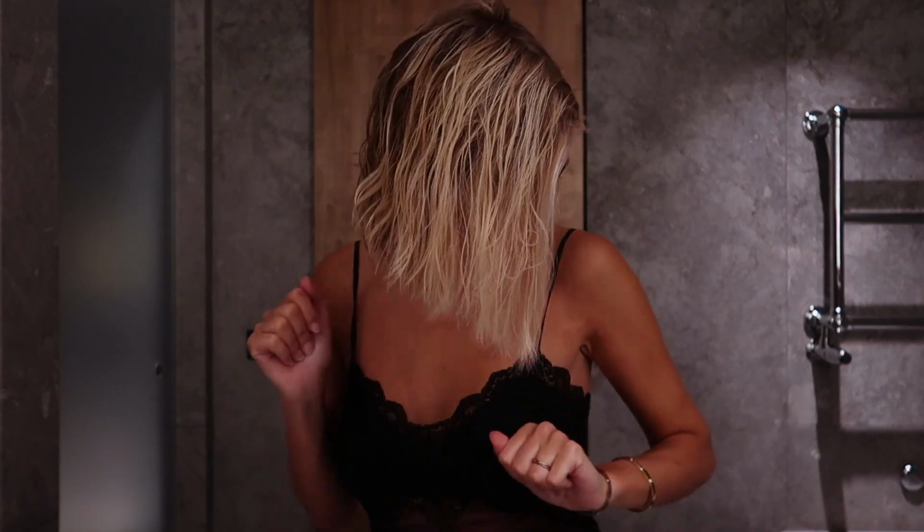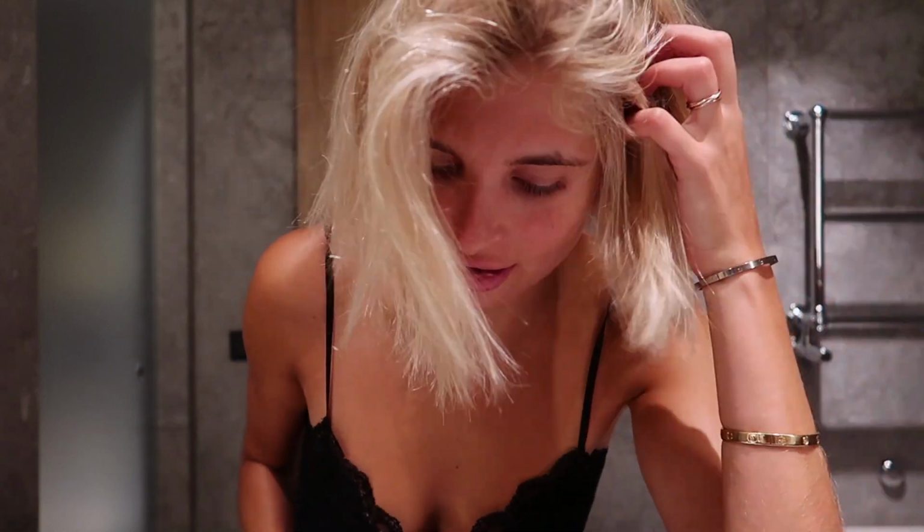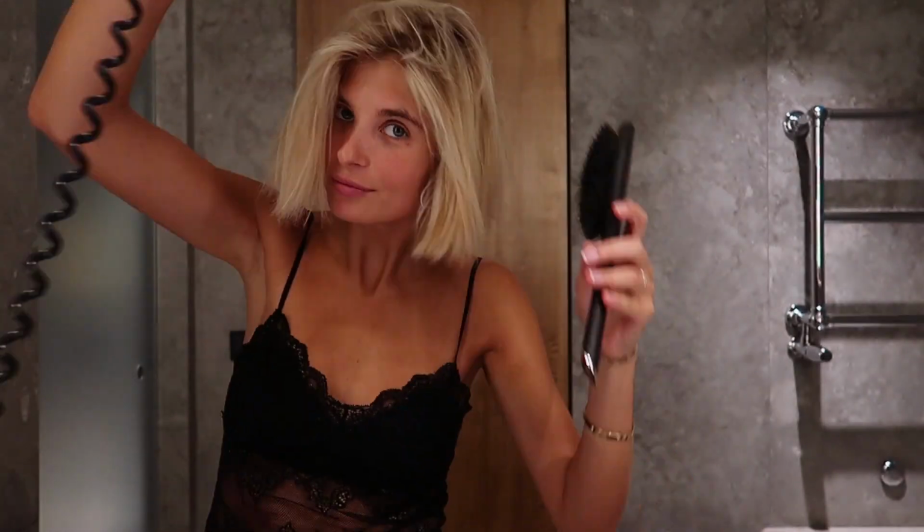Since we are a bit in a rush, because this girl is hungry, I am going to blow dry my hair and then we're gonna do the magic. I always recommend to not use the brush until your hair is almost dry, because the wetter it is, the more the brush will damage it. Mine is almost dry, so I can finally use this.